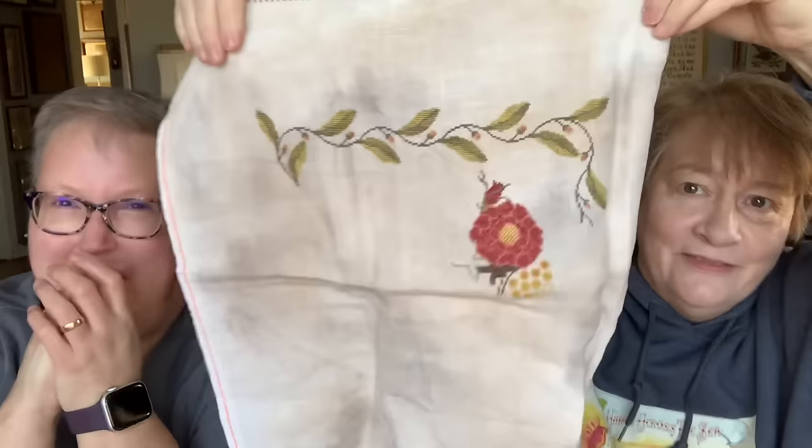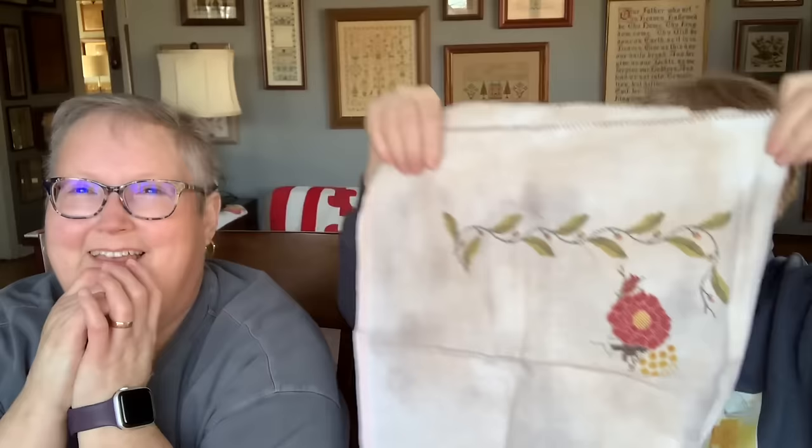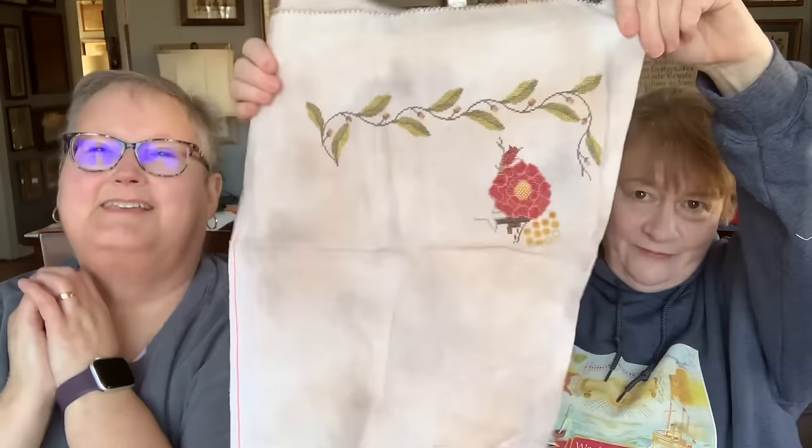Oh, that does look better, doesn't it? This is on that hand-crossed linen that I got at the attic. Yes, at the attic. Okay, that's a middle. Do you have a middle area? Right here. Okay.